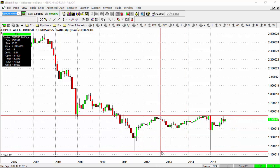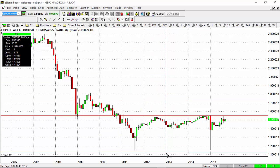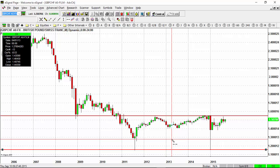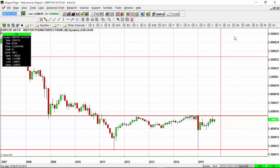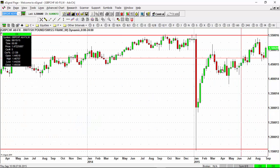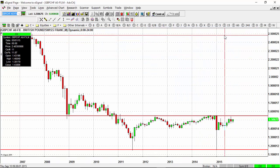Now, this is a monthly chart of the British pound versus the Swiss franc. It's good at times to look at charts on a longer term time frame and not just daily charts and 15-minute charts, because the longer term time frames can give you a picture as to what is happening in the markets.